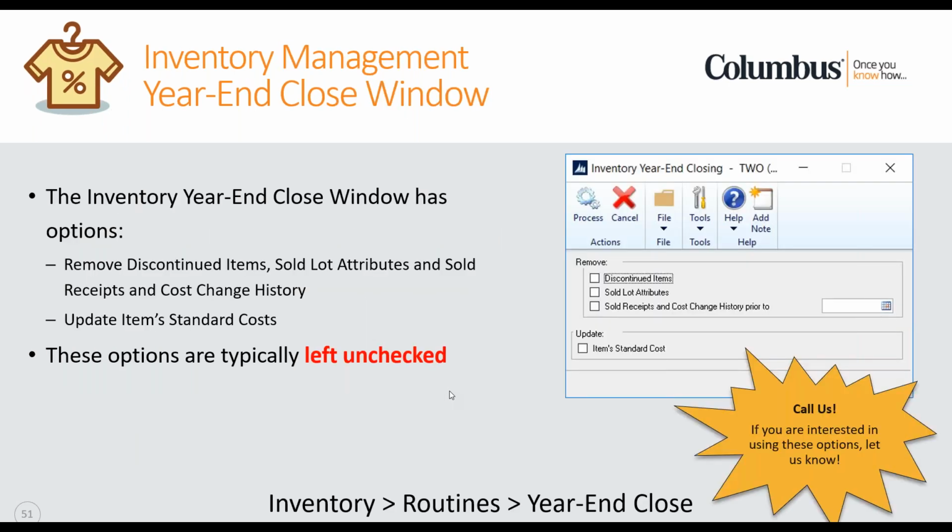So the inventory year-end close window has a few options on it that can be a little confusing to some folks. We can remove discontinued items. We can remove sold lot attributes if we're tracking lot numbers. And we can also remove the sold receipts and the cost and cost change history prior to a certain date.